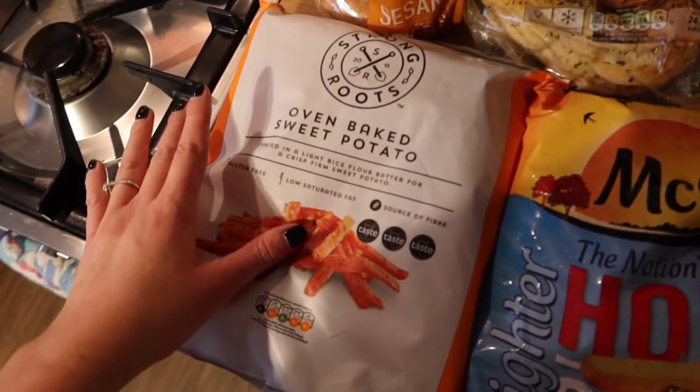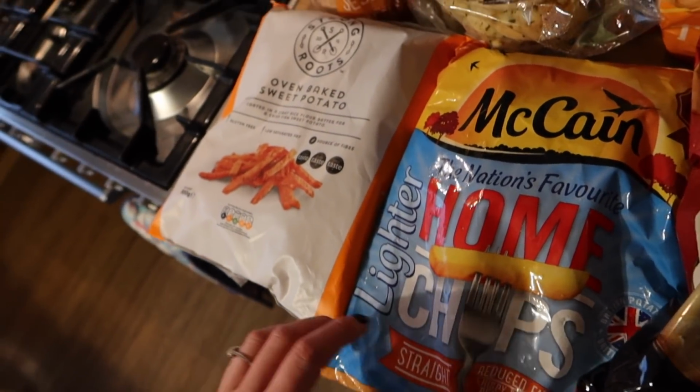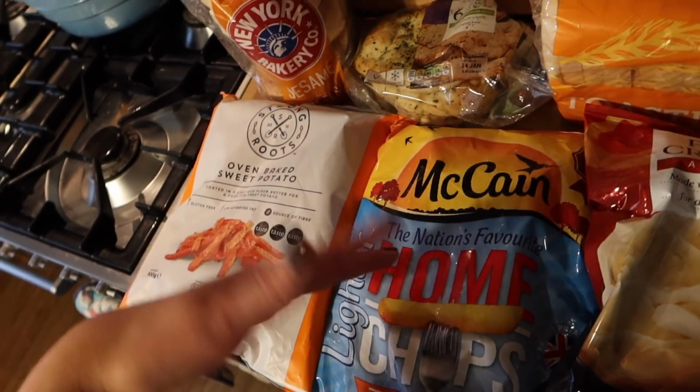And then we've got oven baked sweet potato fries at Mark's request. And then I've got some of the McCain home chips as well, but these are the lighter version. Just noticed that we don't really have anything like this in the freezer, and they're good to have in to use up with things now and again.